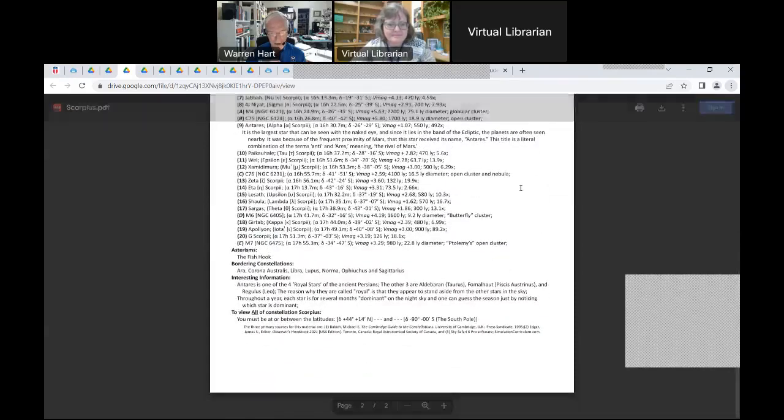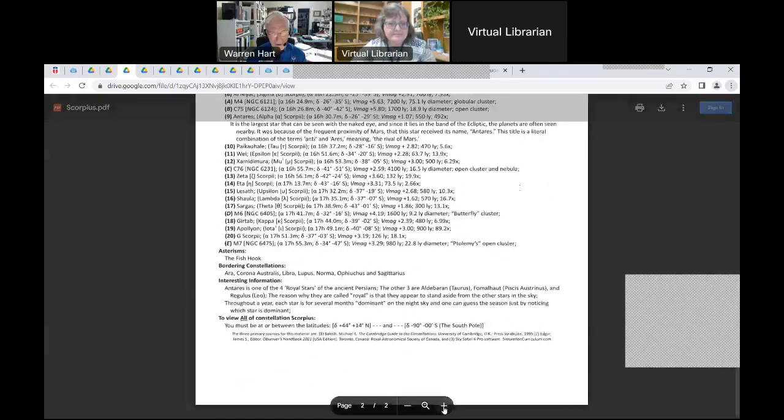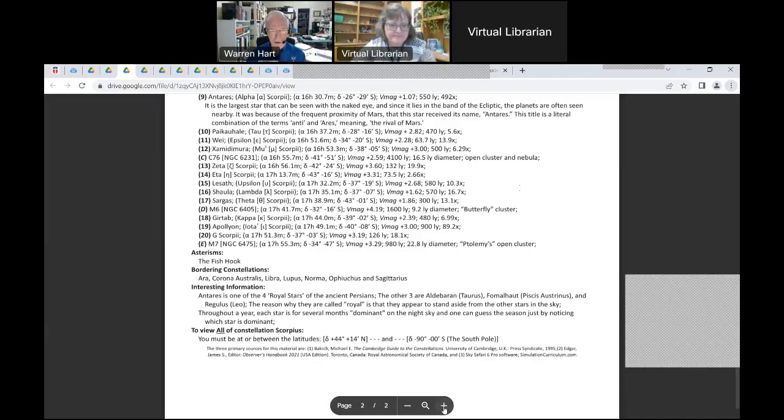Okay, now let's scroll down to the second page again. Keep going. Okay, hold on right there. See the other item right below asterisms, the bordering constellations. So you decide that you are going to print out the page for the Scorpion, and you get interested in that, and you want to learn more in the sky. Well, I have given to you then, as you see, the 1, 2, 3, 4, 5, 6, 7 constellations that border the Scorpion. So you can choose either one or all of them or whatever. Go to them on the library webpage that lists all the constellations.